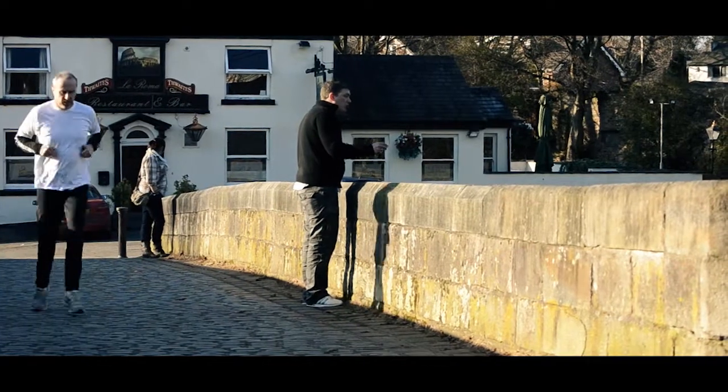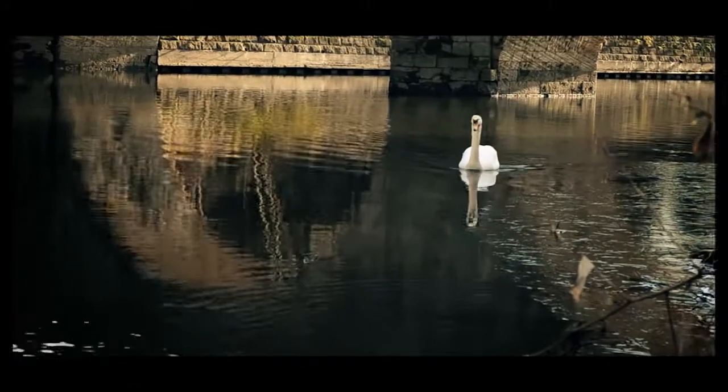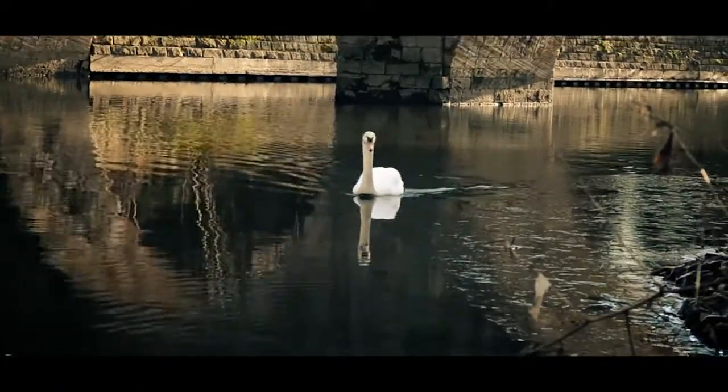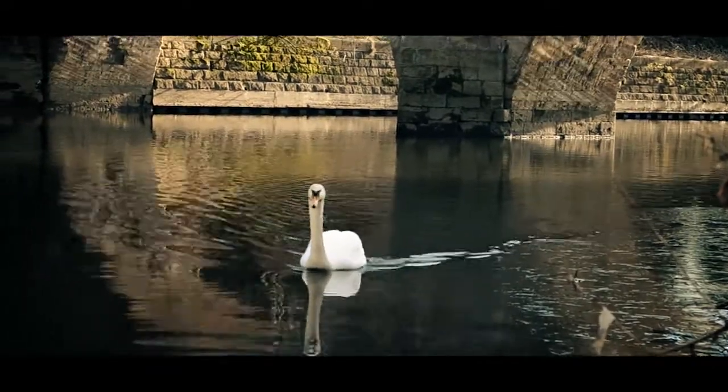The stone bridge was built in 1677 at a cost of £500 to replace a wooden bridge that was washed away by a flood in 1673. For many years, this was the only crossing point of the River Irwell.